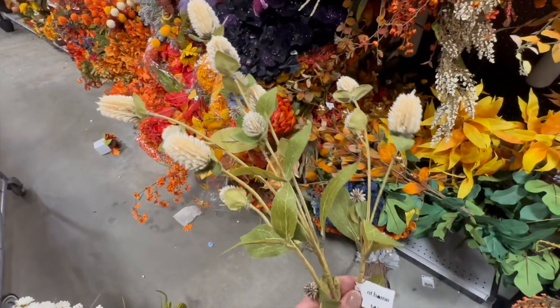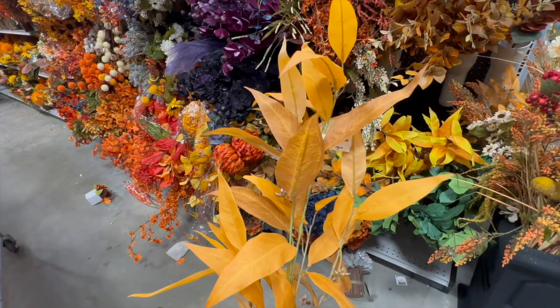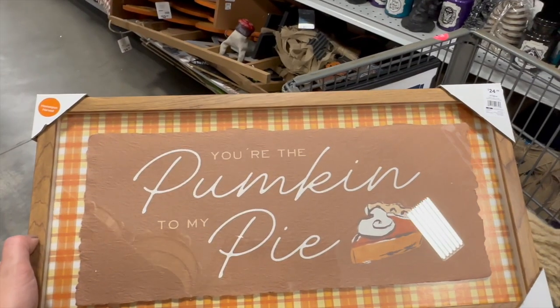I just picked a few of my faves, but Hobby Lobby is normally where I get my florals because they're so inexpensive when you get them 50% off. But At Home also has some really good florals for really good prices. They had a ton of pumpkins. They were fully stocked on all of their fall stuff.